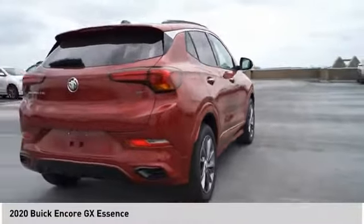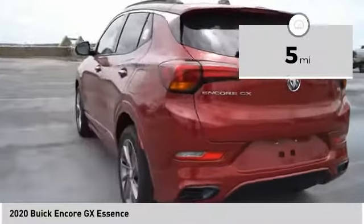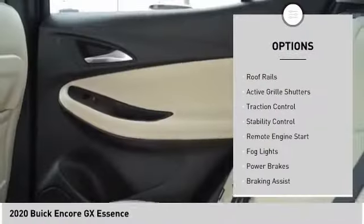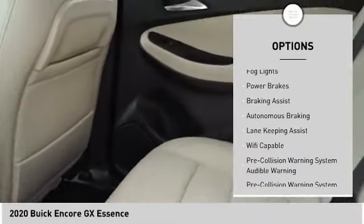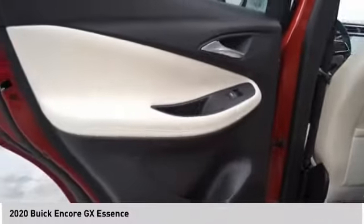Standard features that would make any car owner smile. This vehicle has less than 100 miles. Here are some of this vehicle's great options: power windows with safety reverse, roof rails, active grille shutters, traction control, stability control, remote engine start, fog lights, power brakes, braking assist, autonomous braking.